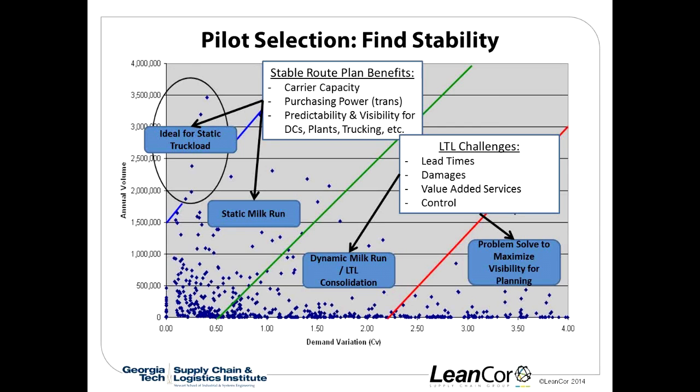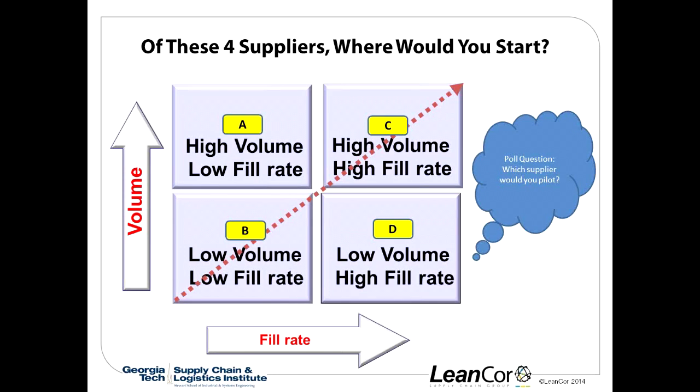You're going to have long lead times. Typically there's higher damages in the LTL world because there's more handling. It's just the challenge that the truckers have as well, that we're going to handle these things more. So maybe you're going to have higher packaging costs, and your overall control is going to be a little bit different. With trucking or even your own in-source, you're going to have a lot of opportunities to do different value-added services. On the LTL side, it's not really their wheelhouse, but if you need a small amount picked up, that's something they'll do. So, just some different modes to look at.